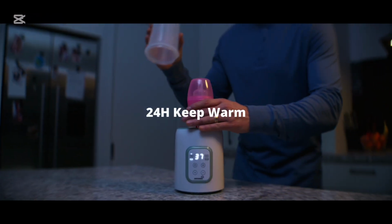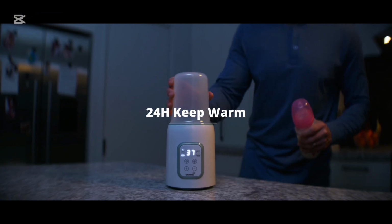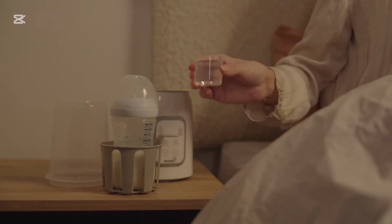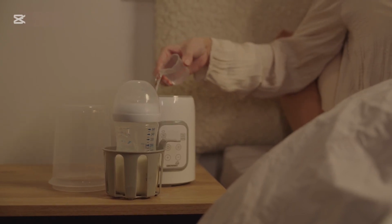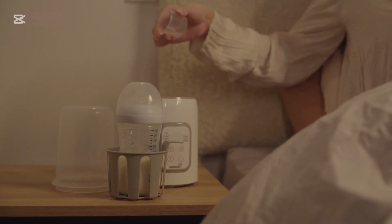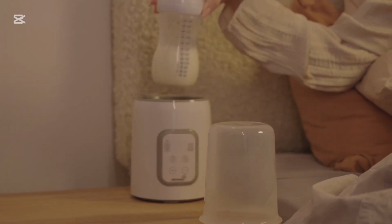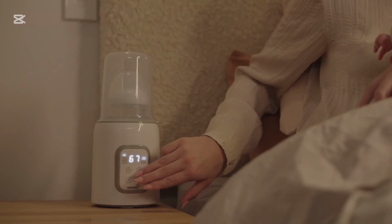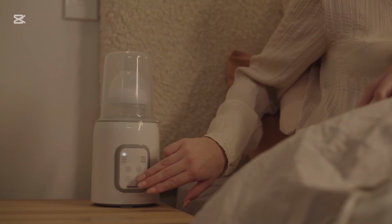This multifunctional bottle warmer is the ultimate solution for busy parents who want to make feeding time effortless. Designed for convenience, this bottle warmer quickly heats milk, defrosts baby food, and even sterilizes bottles, all in one compact device. Featuring precise temperature control, it ensures your baby's milk is warmed evenly and retains essential nutrients.